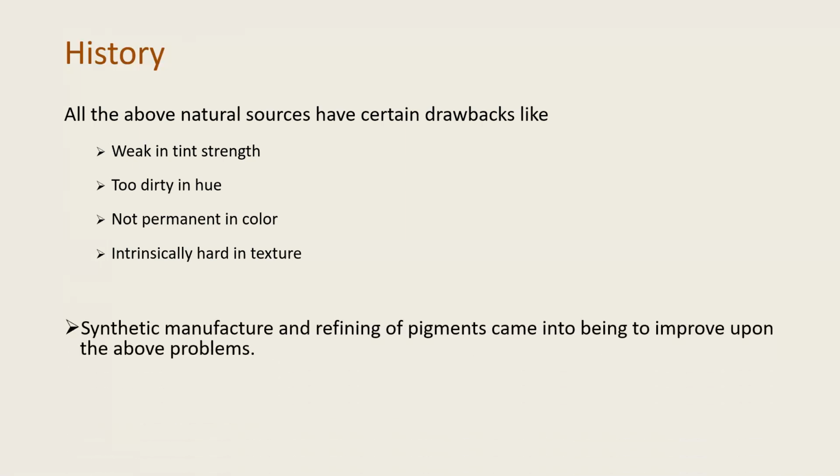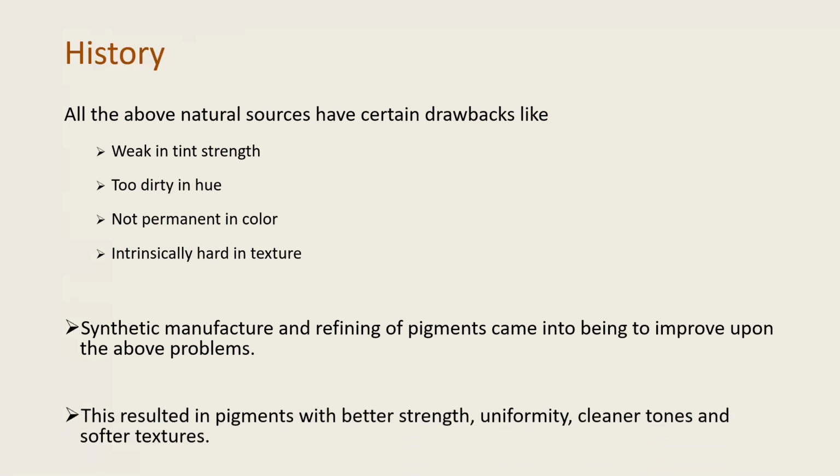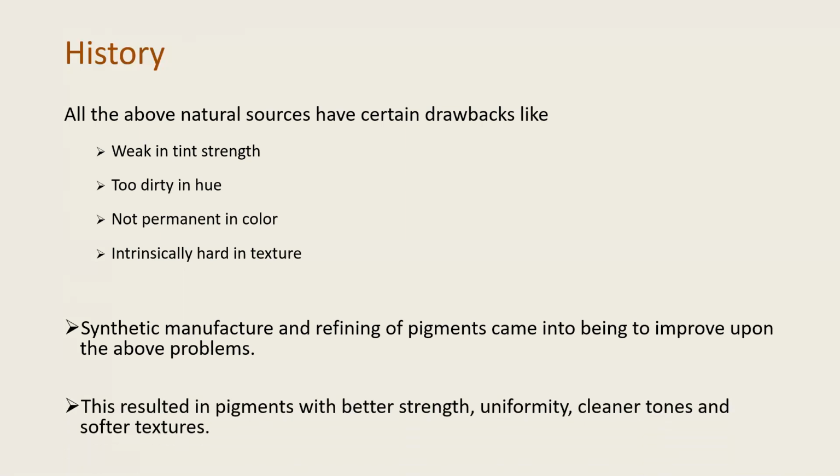So obviously, some very brilliant folks came along and developed the synthetic manufacture and refining of pigments to solve all of those problems that the natural sources provided. So of course, we're getting better strength, uniformity, and cleaner, brighter, and more attractive coloration from the synthetically made colorants, as well as addressing the dispersibility issues with a softer texture that's easier to grind.